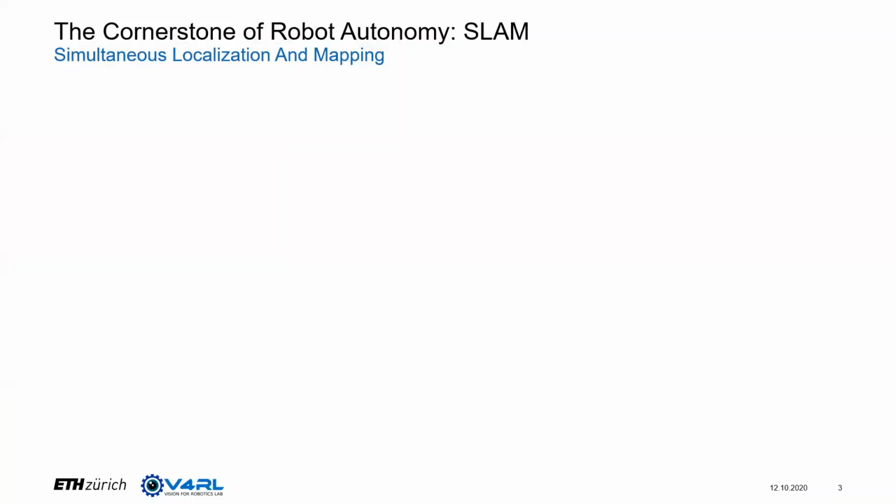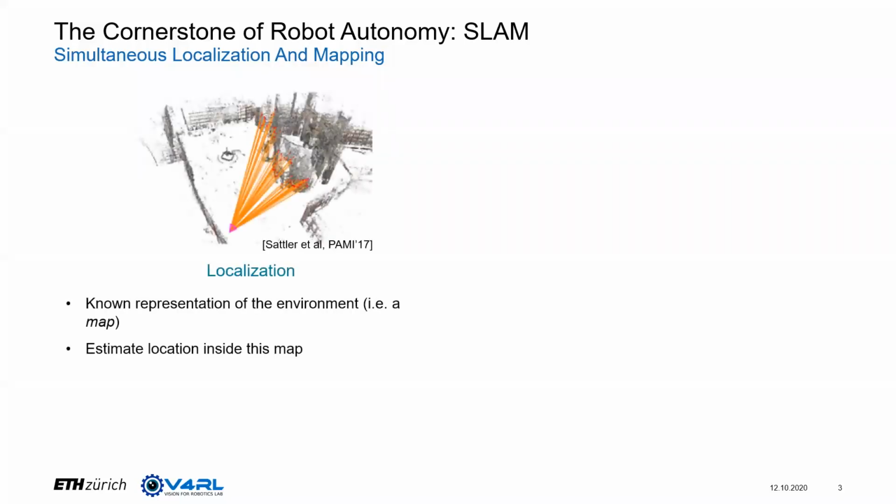As the title already said, the underlying principle that we are using is SLAM. And since I'm not sure whether everyone is familiar with SLAM itself, which stands for Simultaneous Localization and Mapping, I want to use the first few minutes to give a brief introduction so that we are all on the same page. So what we have in SLAM is 2 parts.